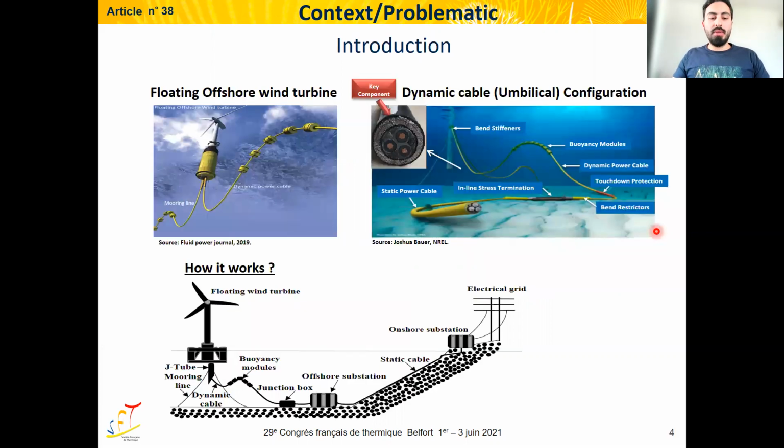One of the most important renewable energies is the floating wind turbine, due to the steady wind speed and its lower environmental impact. One of the main challenges of this floating wind turbine is the electrical connection, where the dynamic cable is a key component. Any negative effect on this cable leads to receiving less energy.